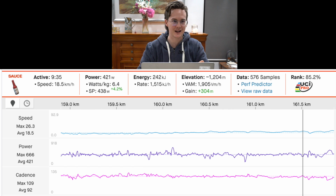And on the steeper section, just before Sivakov attacked him and he couldn't follow, he did 6.4 watts per kilo for 10 minutes. So they were sitting in the wheels on the SkyTrain at the outset of the climb. For the first half of the climb, he wasn't doing as much power, maybe 5.6, 5.7 watts per kilo. But then in the last part of the climb, when it really ramped up following those Bernal and Sivakov efforts, he was doing 6.4, 6.5 watts per kilo with surges.